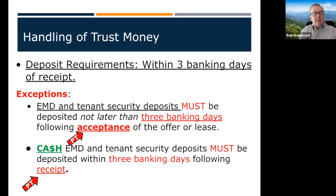And the key too is that we're laying out the latest case scenario, because there's no rule that says you can't deposit it immediately if you want to. Gotcha. But the clock starts. We turn the hourglass over, the 3-day hourglass. It'd be pretty small, not much sand would get through there for 3 days, or a really big hourglass. And so the 3 days starts once you have acceptance of the offer or lease. So that's why we make a big fuss about it.